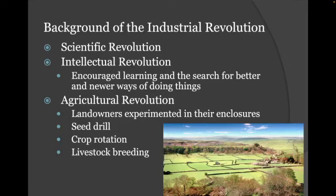Along with the idea of being able to create new ideas and new machines in the Industrial Revolution, you see an intellectual revolution. This is going to encourage learning and the search for better and newer ways of doing things. Before this time period, you didn't see a public that was broadly educated. By the end of the Industrial Revolution, most of the Western world was highly encouraging everybody in their communities to have some form or level of an education.